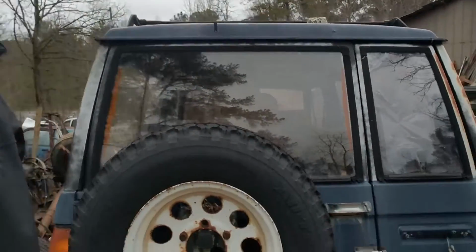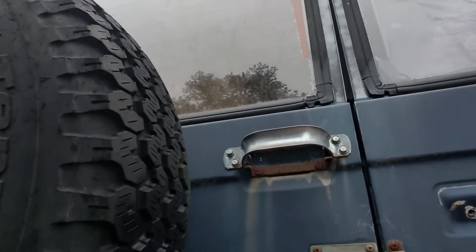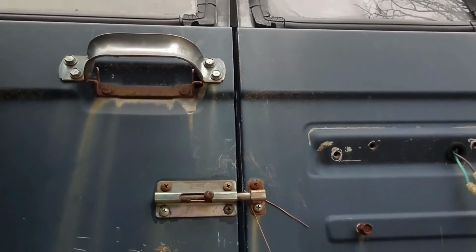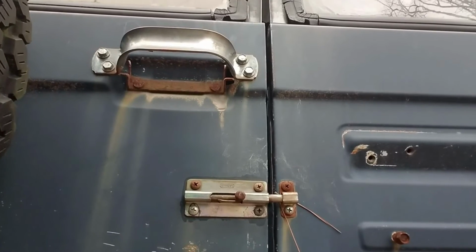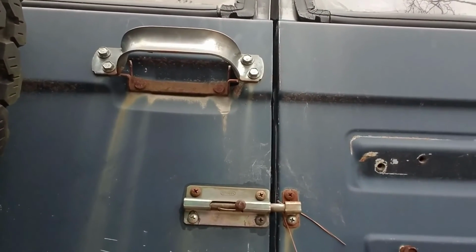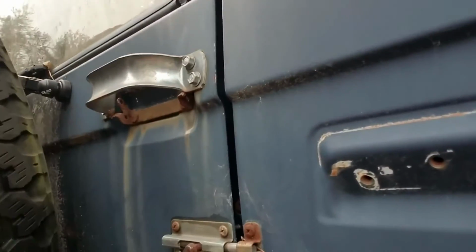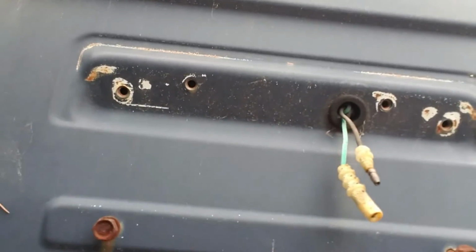So here's the Trooper out back. This is sort of the only other real issue I know right now that exists. The original hardware for opening the door is pretty feeble stuff. This one has been replaced with what amounts to hardware store fixtures. I've actually got original components at home, so those will be replaced at some time, along with this, which is where the license plate cover and light would have been at one time. That's also gone missing.